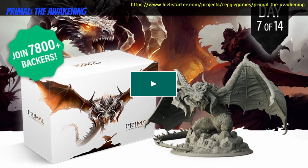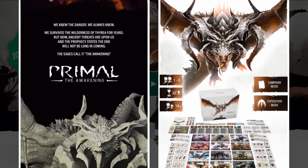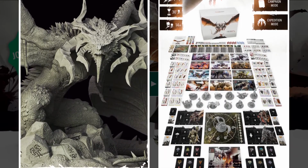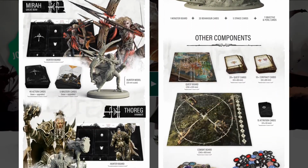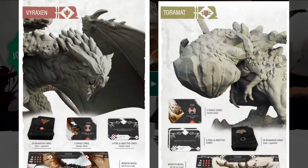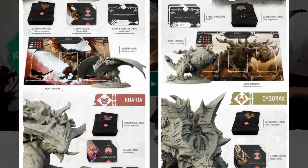Primal The Awakening, a fully cooperative, deck-crafting boss battler board game featuring card-driven tactical combat and large-scale miniatures by Reggie Games of Italy, their second Kickstarted board game. This makes me think Monster Hunter meets Hearthstone. The core set comes with 4 heroes and 12 large monsters, and a 13th extra-large monster.